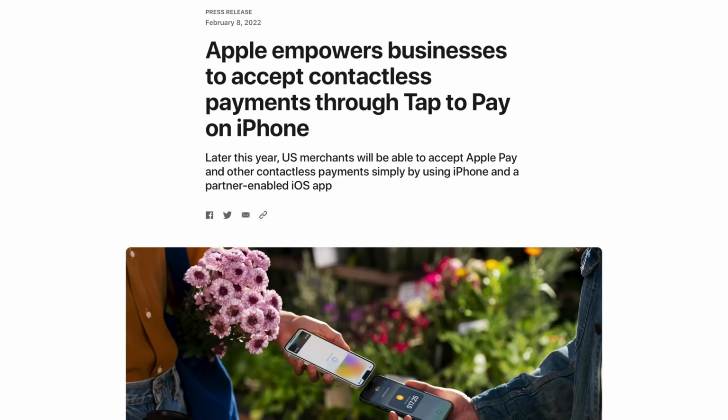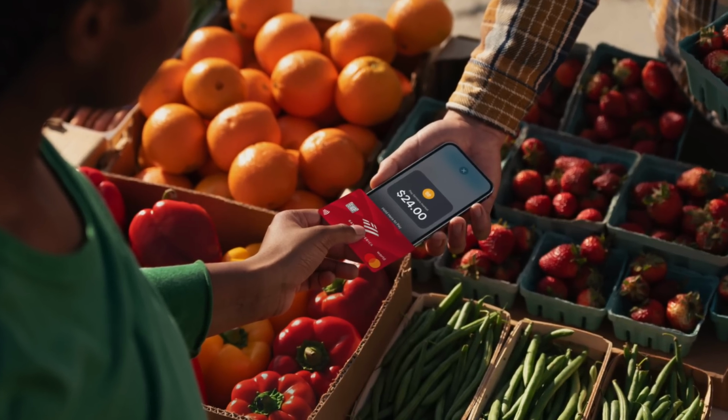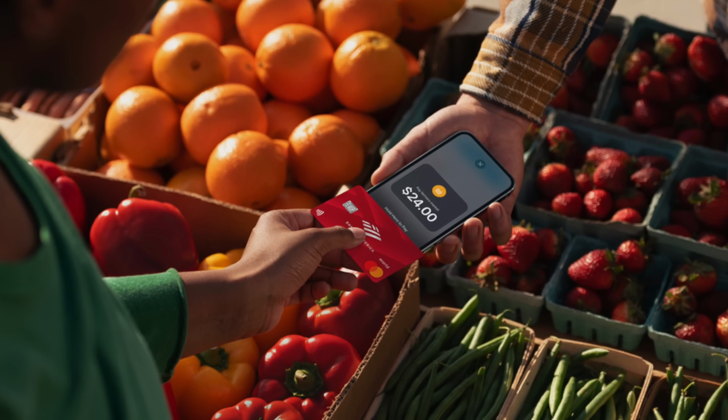Apple today announced plans to introduce a new Tap to Pay on iPhone feature that will allow compatible iPhones to accept payments via Apple Pay, contactless credit or debit cards, and other digital wallets with no additional hardware required. This feature should be arriving to iPhones later this year, and it will allow merchants to accept contactless payments through supported iOS apps using an iPhone XS or newer.